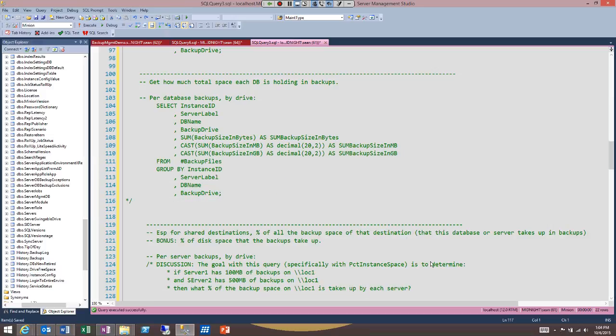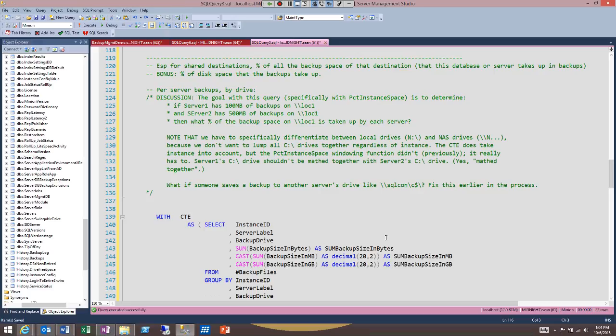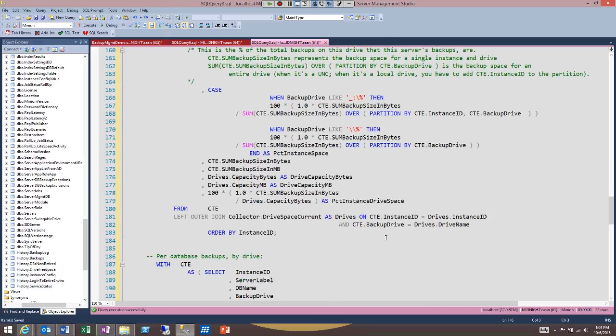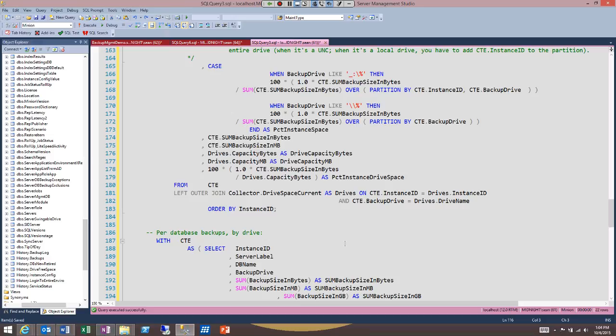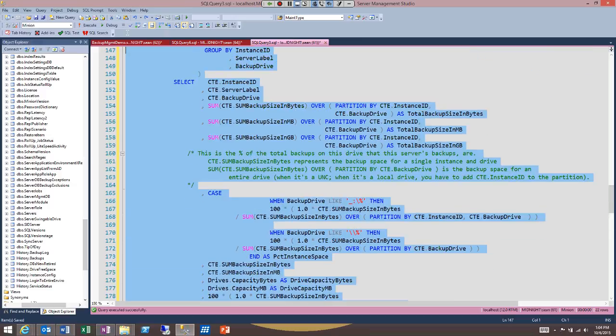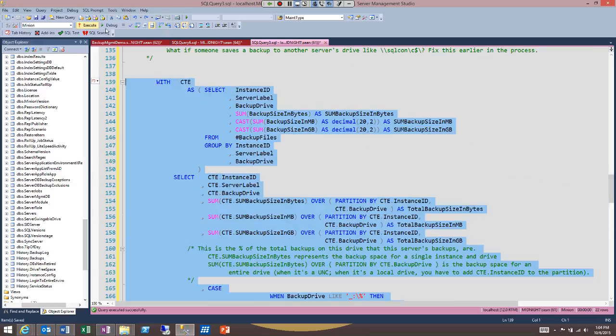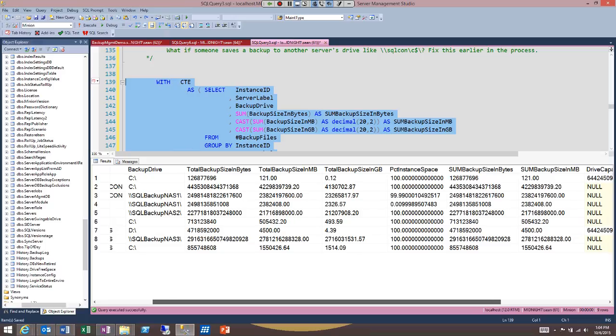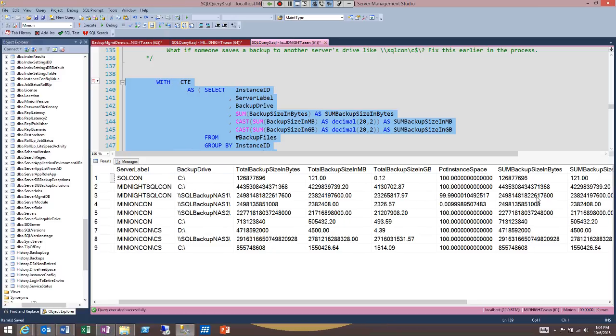And now we are getting into one more thing here. Let me get this one because I think this is a good one. There we go. Now, this is something that you don't get anywhere else. This has the percentage that each instance is taking up per drive.